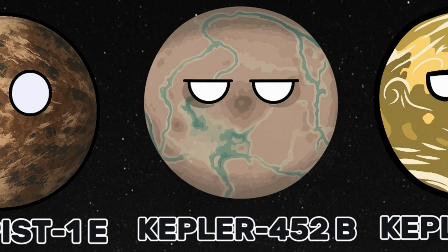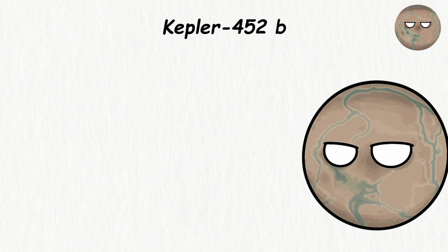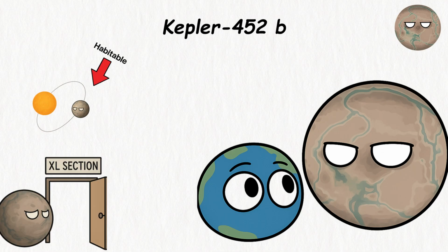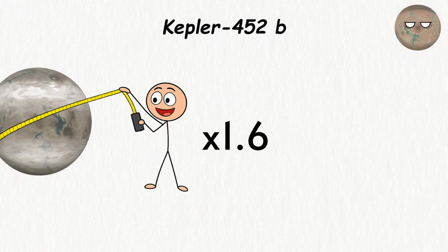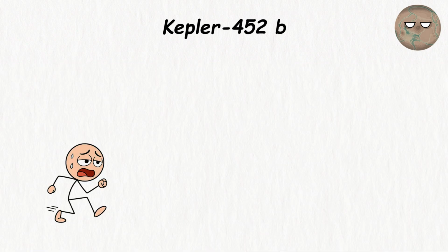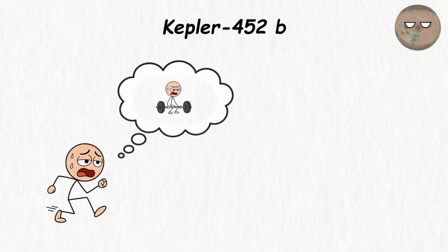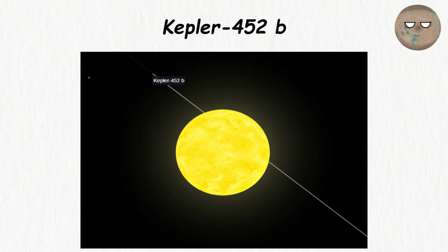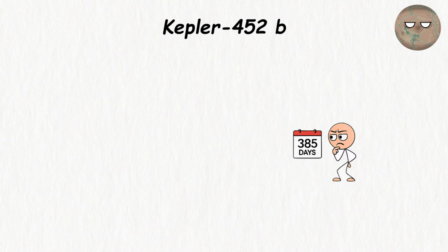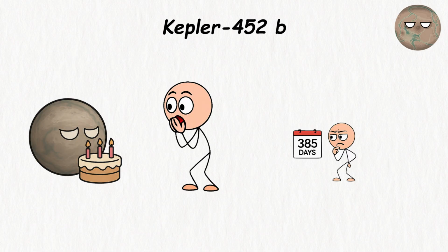Kepler 452b. Kepler 452b is like Earth's older, bulkier cousin who still lives in the habitable zone but shops in the XL section. With a radius 1.6 times bigger than Earth's, this super-Earth probably has some serious gravity, enough to make a simple jog feel like a powerlifting session. It orbits a star that's practically our sun's doppelganger, at a distance just a hair farther out than Earth's orbit. Its year runs 385 days, close enough that your birthday wouldn't shift much if you moved there.